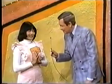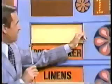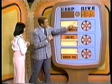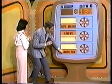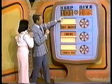And which one are you going to keep? Coffee. Very well. How much is that massager? It's $35. That gives us in the give column a total of $139. Now, if the coffee maker, linens, and crock pot total $139 or more, you win that prize package of furniture. The crock pot is $30. $30 up here, please. The linens are $71. A total now of $101 there, and the coffee maker is $40.